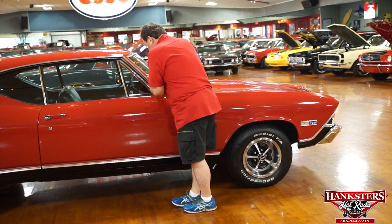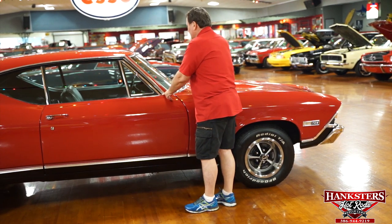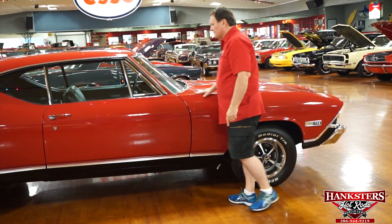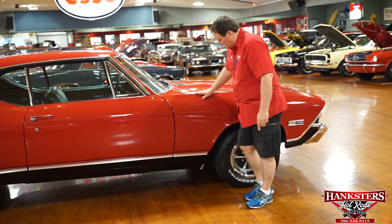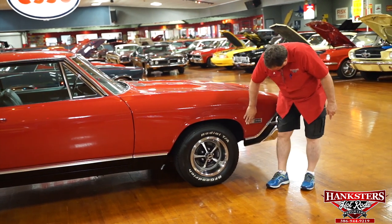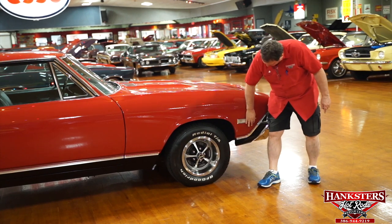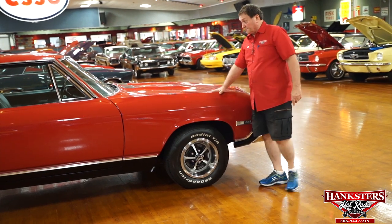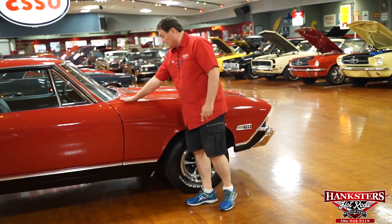Wing area, the same thing as the other side. Actually, the rubbers on this had to have been replaced too, because the other side are nice and resilient. And I know all the pieces around the windows are all new. Again, front fender, back where we started again, 396, side marker light, no patina. All the trim is as nice as can possibly be. The fitment of this car is also really exemplary.